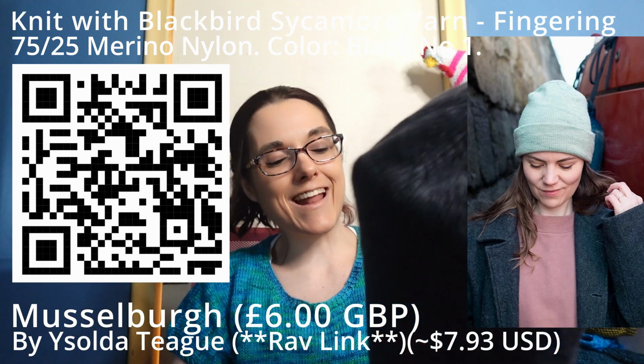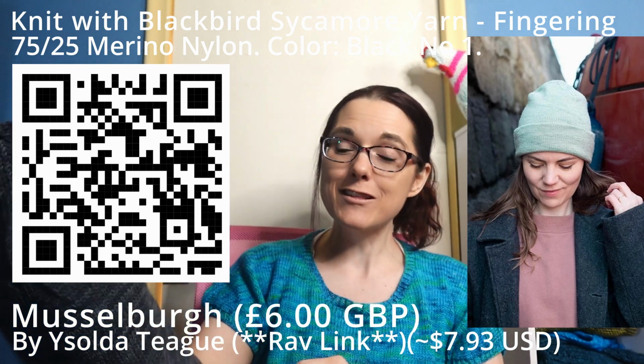So in order to kind of get the Musselburgh even, I do one of these, right? And it kind of evens out the fabric, and then I'll just roll it up because that's how someone is going to wear it. But I do love it. You can wear it slouchy or you can wear it folded up.